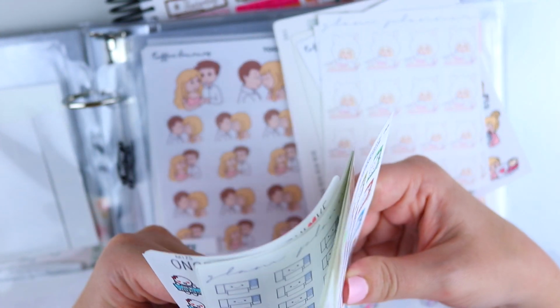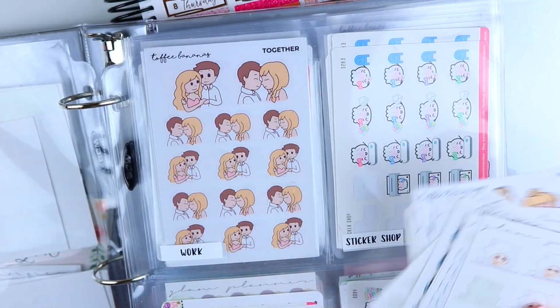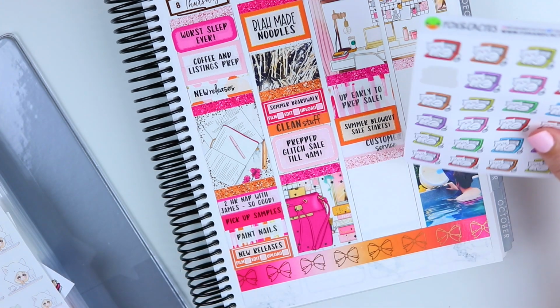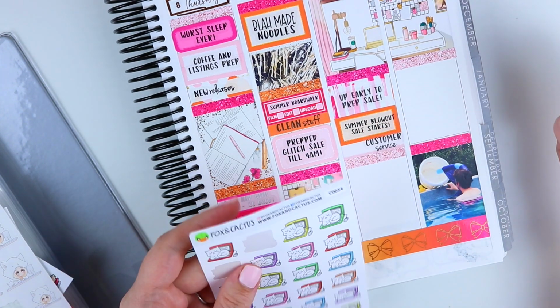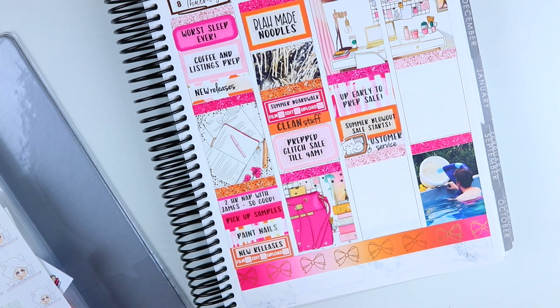Ooh, I might use one of these cat ones. Yeah. What color should I do? Let's see. What are we working with? It's a light pink and an orange. I kind of like this orange cat here. It is cute. Although I was gonna say I should save that for some Halloween spreads, but I'm just gonna put it down anyway.